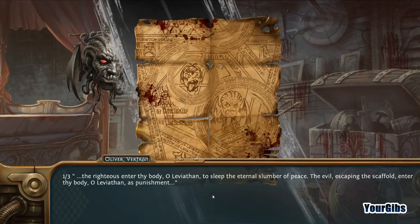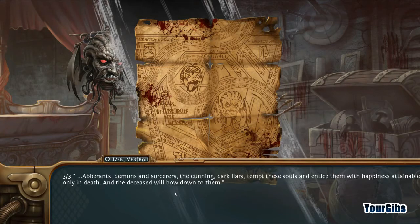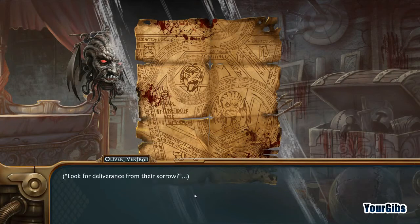The righteousness enter thy body, O Leviathan, to sleep the eternal slumber of peace. The evil escaping the scaffold enter thy body, O Leviathan, as punishment. And those souls, forever unhappy, suffering and wandering, look for deliverance from their sorrow that oppressed them in life, in oblivion. Appearance of demons and sorcerers, the cunning dark liars, tempt those souls and entice them. Happiness obtainable only in death, and the deceased will bow down to them.